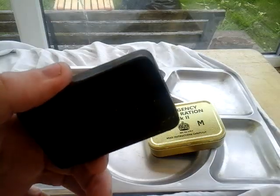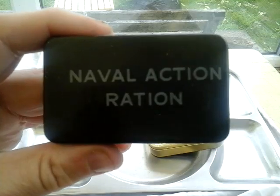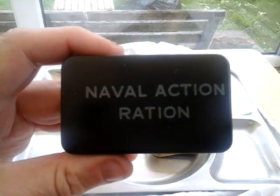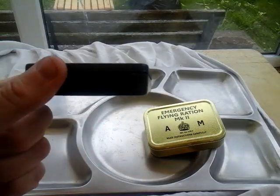This is pretty good and pretty intact. But just think, this could have been there on D-Day 75 years ago. Could have been on a landing craft. You just don't know, do you? You know, if only this tin could talk.